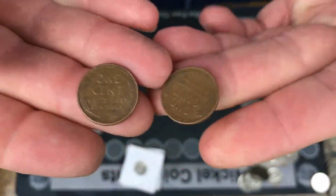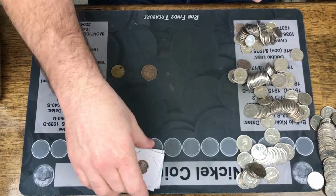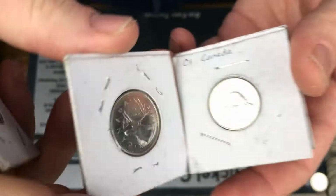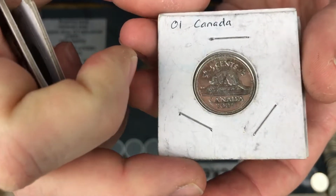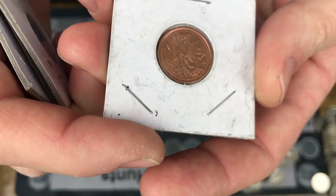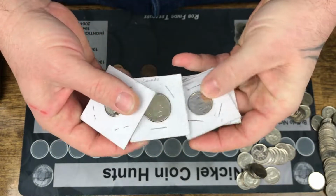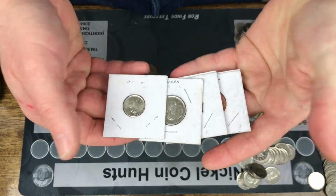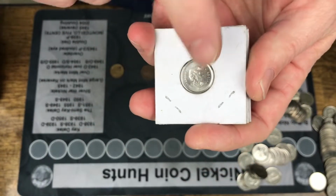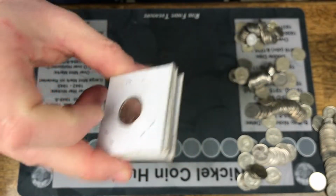In addition, there were actually two wheat pennies in there, which is cool. I'll just throw those in the wheat penny jar. There were some flips also. So there's an 08 dime, an 04 quarter, an 01 nickel, and an 04 penny. I have not researched why these are in flips. George, if you can send me a message, or I bet Jay Edwards would probably know why these are in flips. George, if you could maybe post in the comments down below, I would appreciate that. Just let me know why these are in flips, just so I have that information, but I will put these with all the rest of my flips.